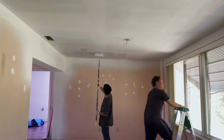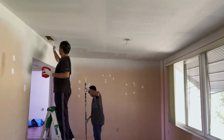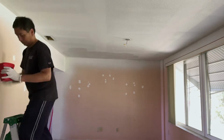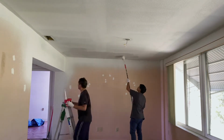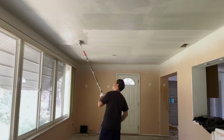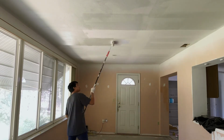That's what I did in this room. I wanted to try a separate ceiling paint specifically for the ceiling. And honestly, I probably will not do it again, only because the tint of white is off with the regular white that I purchased specifically for the walls.